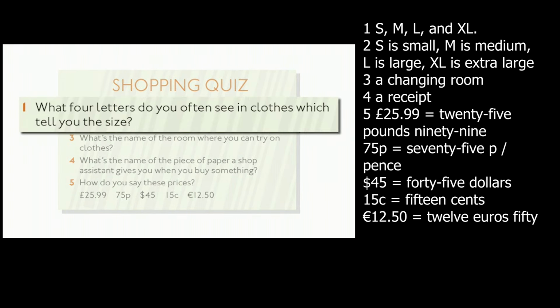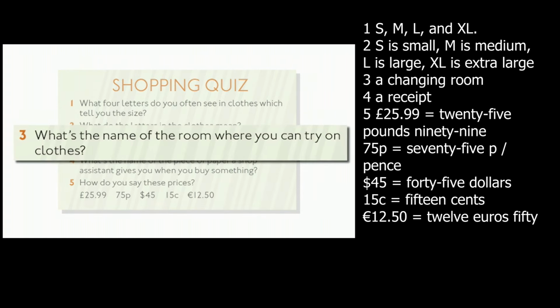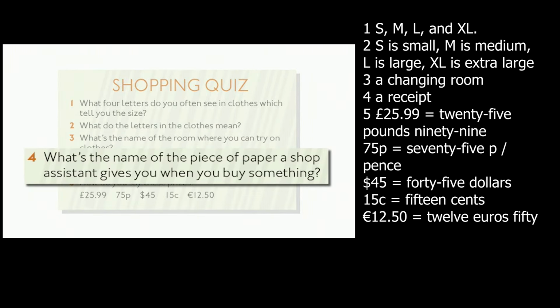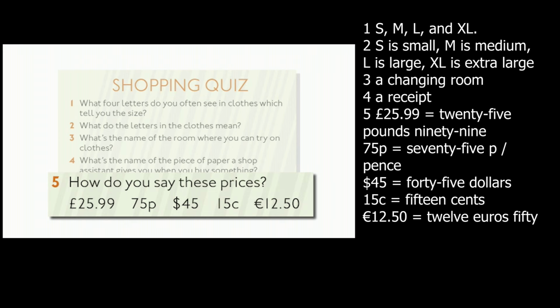S. M. L. and XL. S is small. M is medium. L is large. And XL is extra large. A changing room. A receipt. £25.99. 75p. $45. 15c. €12.50.